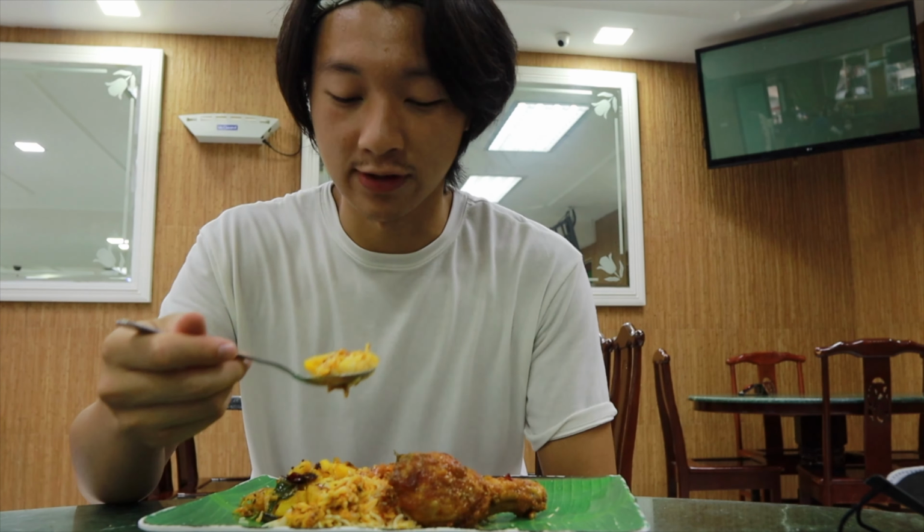This looks really delicious and it smells very nice too, so let's try this. And we're waiting on our mango lassi as well, so I'm super excited. For those of you who don't know what mango lassi is, it's basically a yogurt drink, and obviously all the mango flavor. All right, let's give this a shot. Oh, the curry's very nice. Yeah, this is very nice.